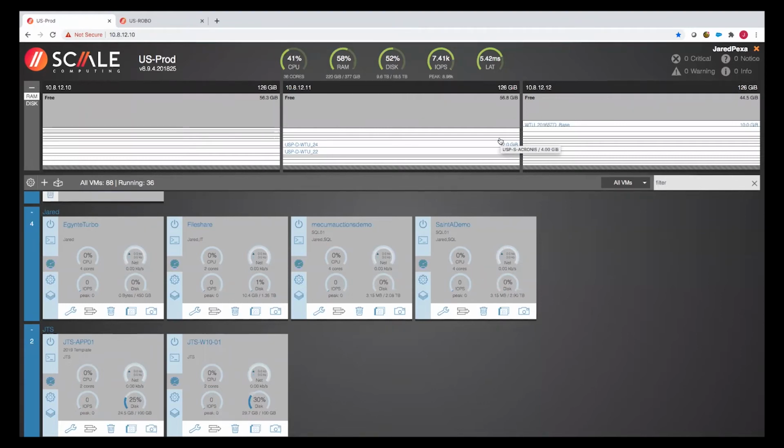Again, in the HCI industry, we use the term nodes. Really, it's just hosts, but in the HCI world, we call them nodes. Two views we have here. The first one is the RAM view. Gray space is the available RAM. The white boxes are the individual virtual machines running on the particular nodes. If you hover over those white boxes, it'll give you the name of the VM.